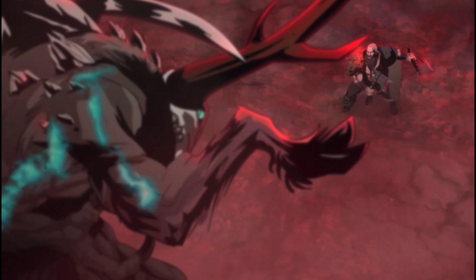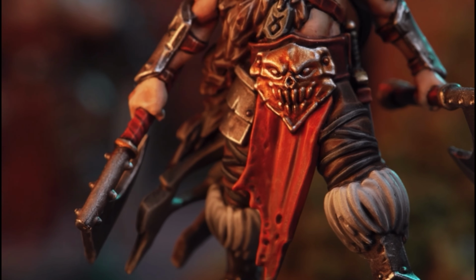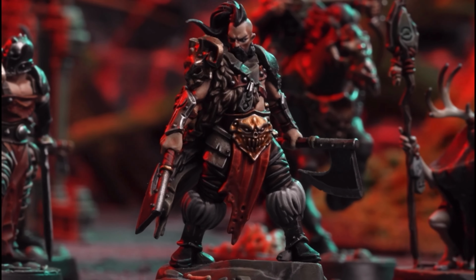Moving on to Age of Sigmar next, and you will have to forgive my ignorance on this one because we're getting some brand new miniatures for the Darkoath tribe.